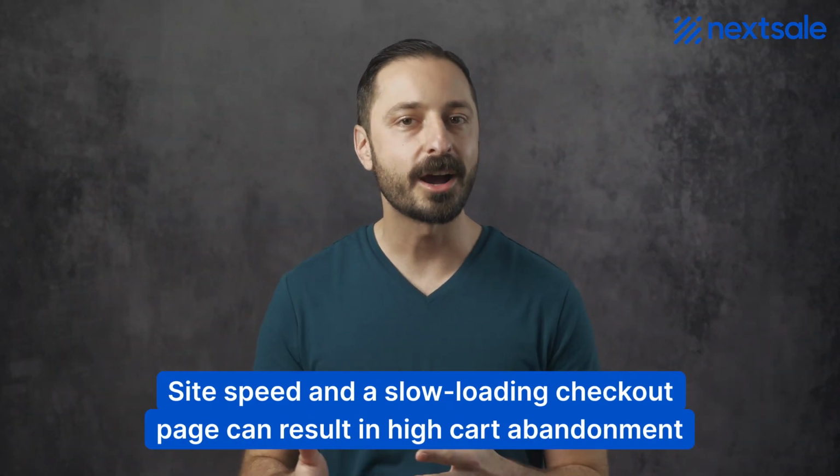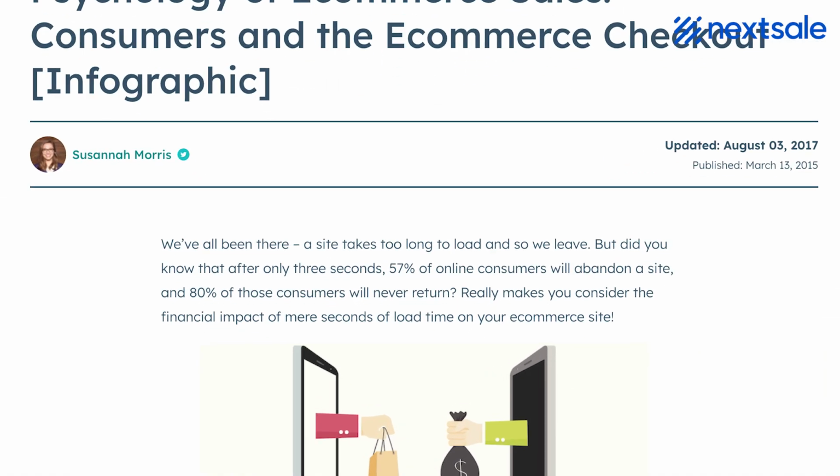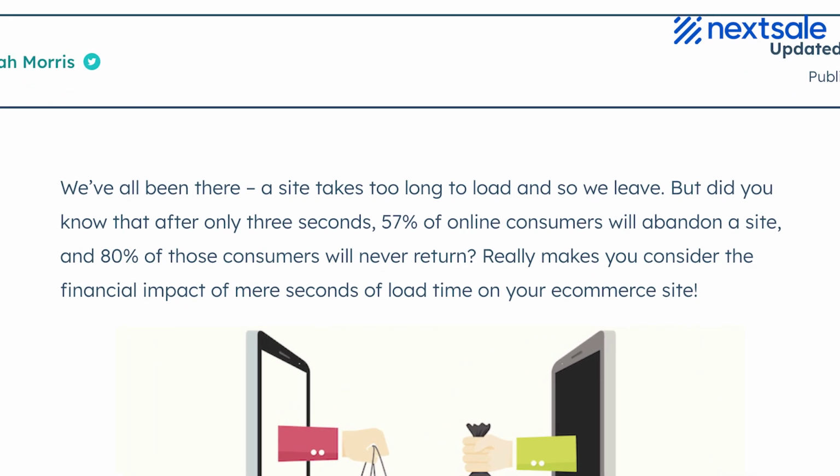Next, you should understand that site speed and slow loading checkout pages can result in high cart abandonment. Now think about it, you hate slow loading websites, so why wouldn't your customers? If your site is slow in the first few moments that your customers interact with it, then you're losing more than half of them. According to a study, after only 3 seconds, 57% of online consumers will abandon a site, and 80% of those consumers will never ever return. So for online shoppers, every second matters.